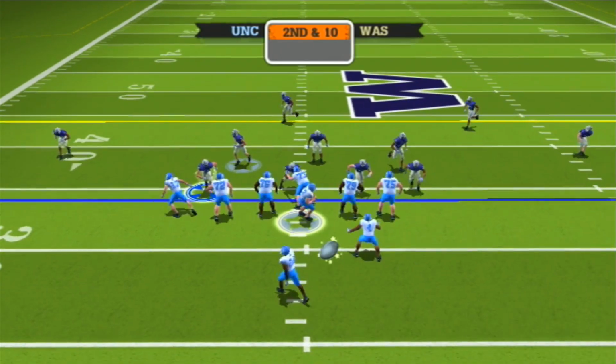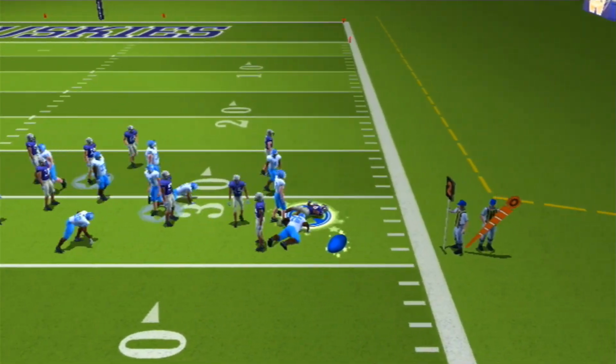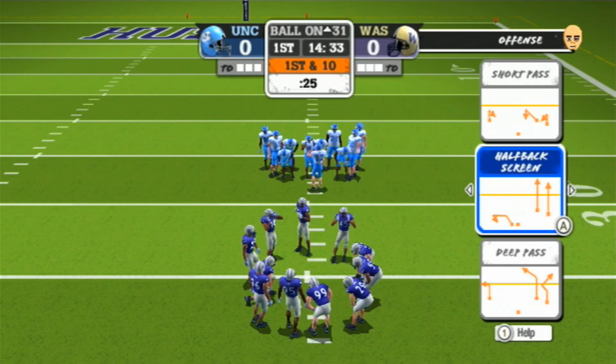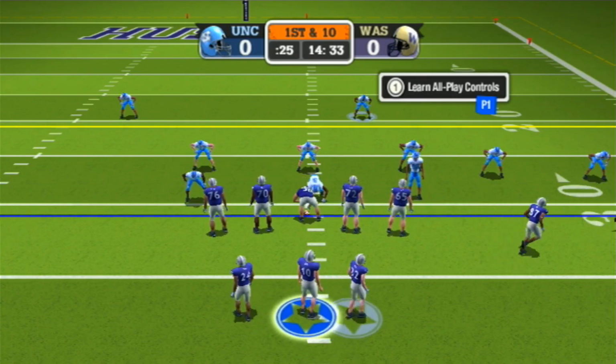Ball on the 34. He drops back. Steps up, throws it out there. It's intercepted. Can't wrap him up. Taken down at the 31-yard line. What an interception by the cornerback. I love it. A defensive back with soft hands. This kid can play. They'll start this drive at the 31.